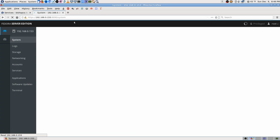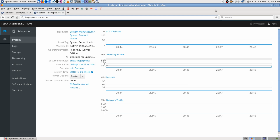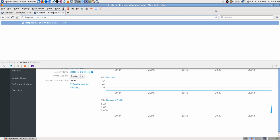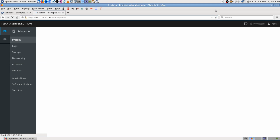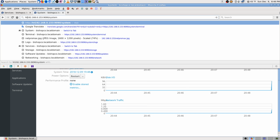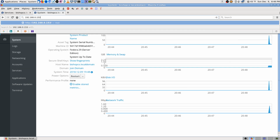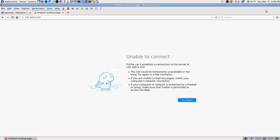Oops, you went back to this again. That's not what I want. I just want the IP address. Still did it to me again. What's wrong with you? Why wouldn't you let me put what I want in my own browser? Okay, unable to connect. Yeah, so it's not running.